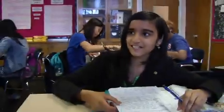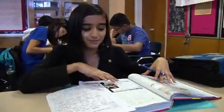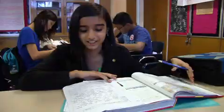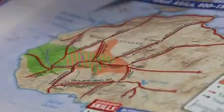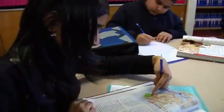On the website, when I was reading, I basically summarized the most important parts, like their trading and their religion. I figured out that trading was easier because it was mostly dry, so they used the Niger River.